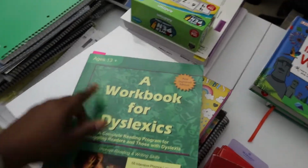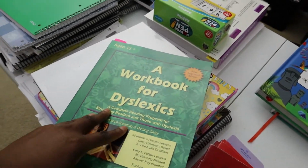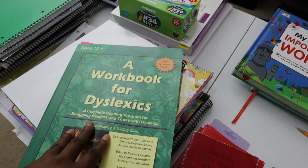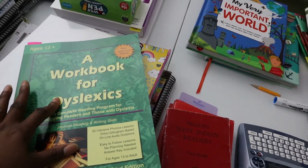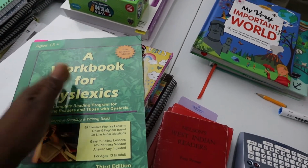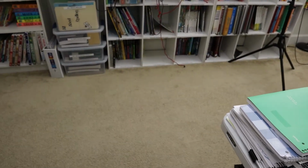Now, this does say age 13 plus, but I will be using this most likely with both my 6 and my 8-year-old really slowly. And after we get to a certain point, I think I would try to find a way to gauge if I see any improvements using this and decide if we should go back to All About Reading.